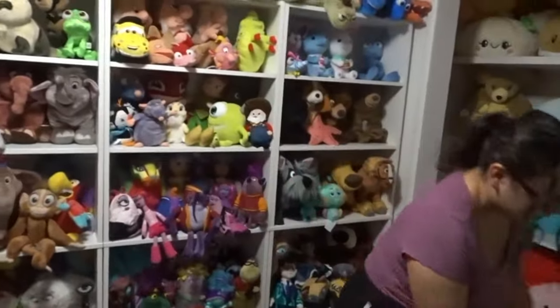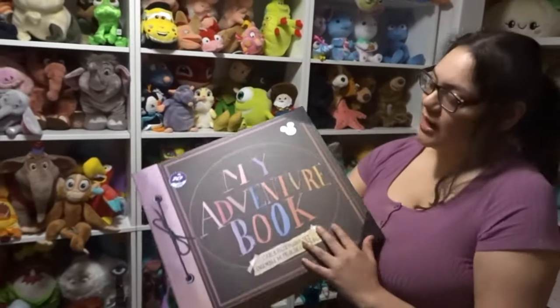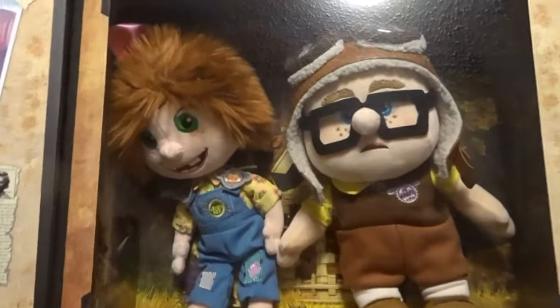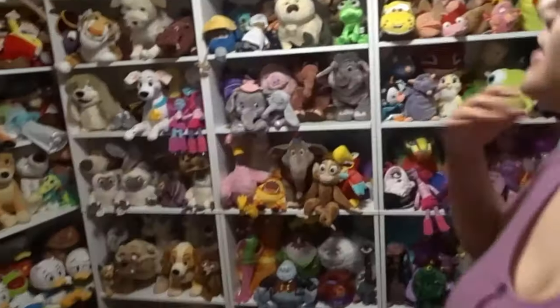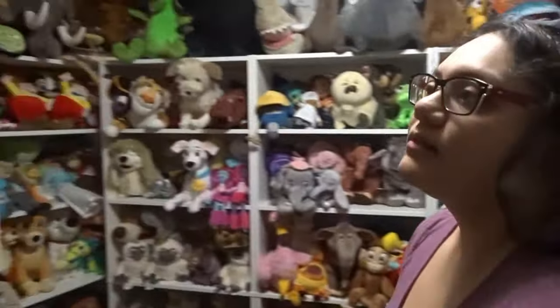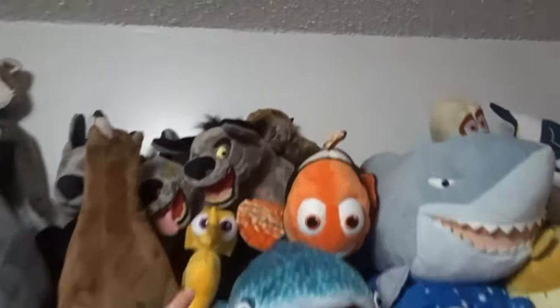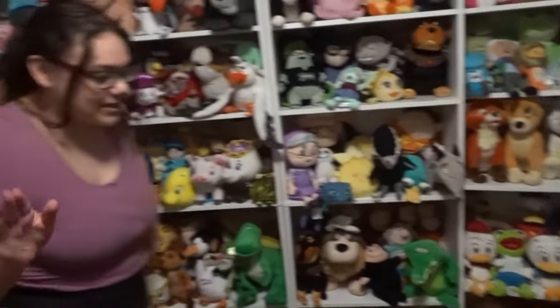And last but not least, I have my valuable, my Adventure Time, young Carl and Ellie from Up. I just need to check that I did not miss any plush. Oh, I did. One more. I don't wanna leave anybody out. I have an otter from Finding Dory. Okay. I think that was it.